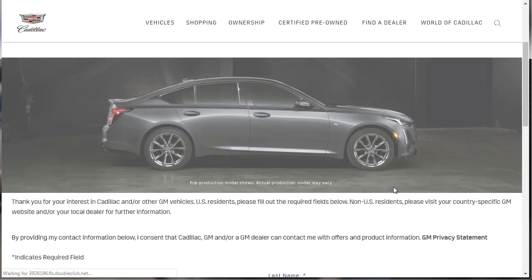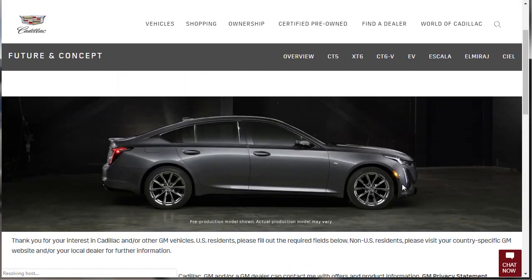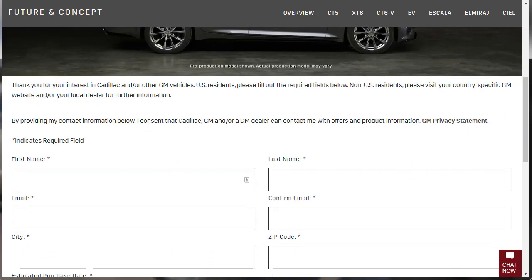If you wanted to get updates, I guess all you need to do is opt in, give them your name and email address and get on the list. I'm actually on Cadillac's mailing list, so I get updates about all their vehicles.